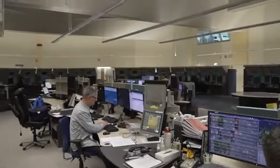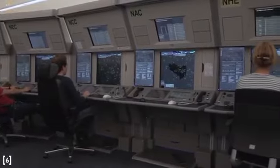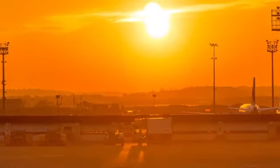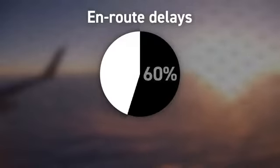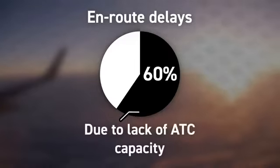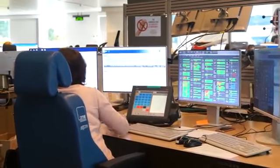So there's a limited number of flights a single air traffic controller can handle, but there's also a limited number of air traffic controllers. It's no secret that Europe, along with much of the world, is suffering through an air traffic controller shortage right now. Simultaneously, along with much of the world, Europe has been experiencing a tremendous increase in its number of flights. This supply and demand mismatch has consequences. In 2018, 60% of all en-route delays, as in while the aircraft is actually flying, were because of not having enough air traffic control capacity. Part of Eurocontrol's job, therefore, is to utilize the limited resources in the most effective way possible.